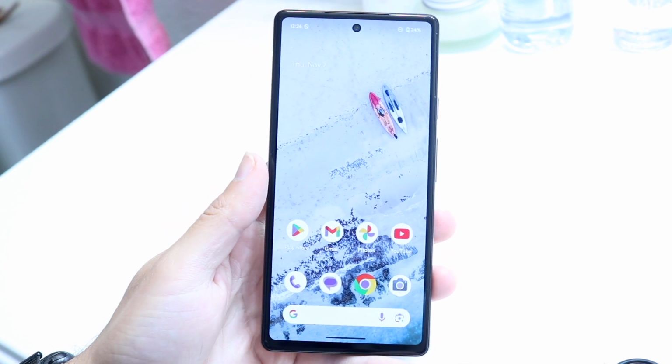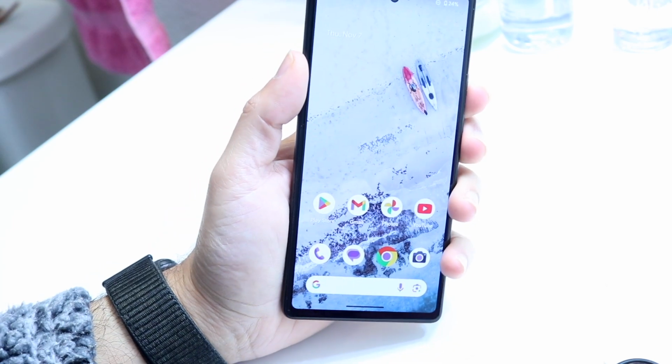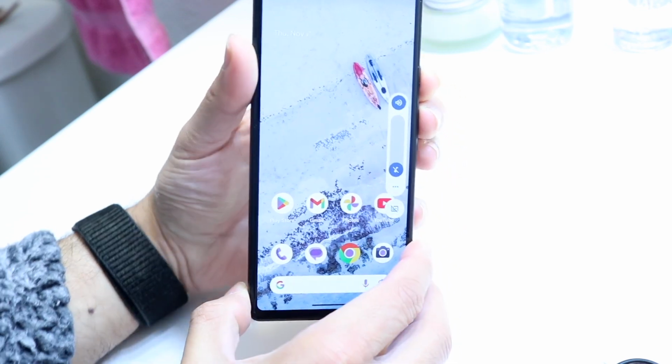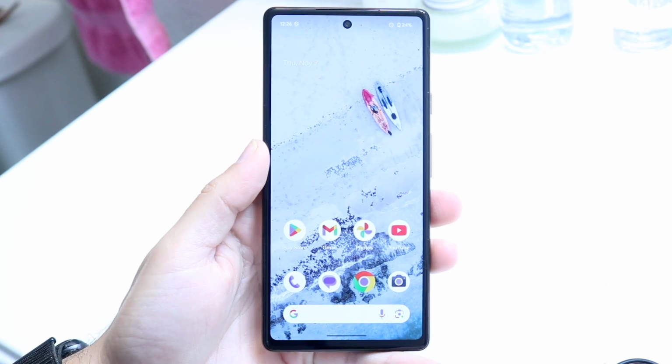Now on top of that, another thing I'd recommend doing is to restart your phone if there's no update available. So go through, hold down the buttons you normally would to restart your device, right? So I didn't do that properly, but you want to hold down the buttons to restart your device. And then after doing that, you want to see if that ends up fixing the problem. And like I said, a lot of people might end up fixing it this way.